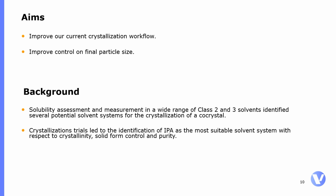Innovation is one of the key components of what we do here at Veranova. After the acquisition of new tools, new techniques, and the adoption of new software, we like to revisit and improve current workflows. Today, I will show you how we have improved our control on crystallization and how we have an improved control on the final particle size.